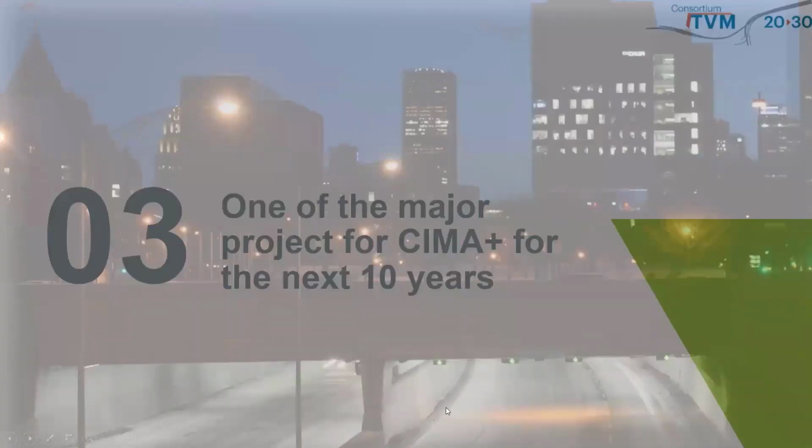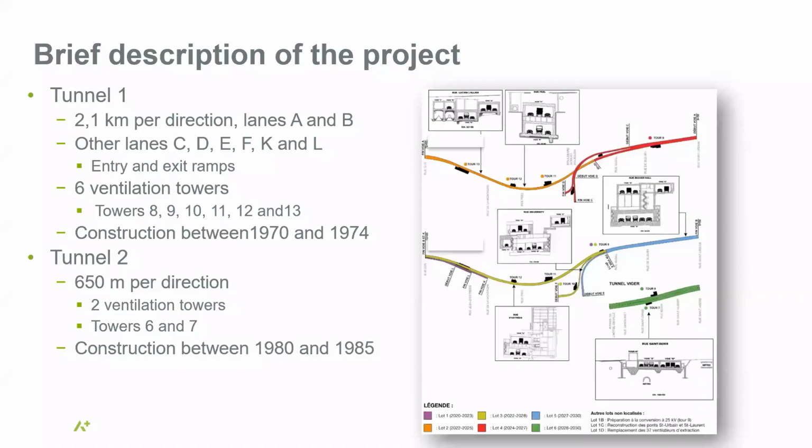But let's talk about the project that I want to present today. It was a great project that we started 1 year ago. So it's a huge tunnel. It's a huge infrastructure that has 2.1 kilometers per direction, and we have different lanes joining each direction, and we have a lot of ventilation towers. And it's an old construction that has been built between 1970 and 1974. And we have a second tunnel that is around 650 meters per direction, and we have two towers for ventilation. And it has been constructed between the 80s and 85.